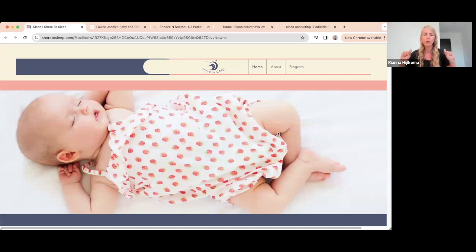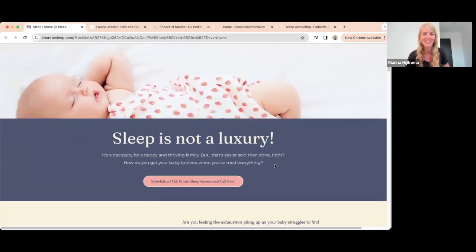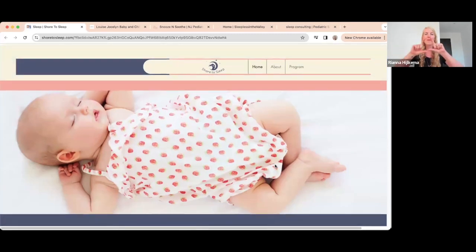This above the fold part, this first part that you see, because maybe below here there's a headline. I don't know. We can have a quick look. Yes, you see, there is. Sleep is not a luxury. Well, we want to have it as high as possible because this above the fold, this is the moment that people decide, is this for me or not? And if they feel it's not for them, they move on and they leave your website. And that's not what we want to do.